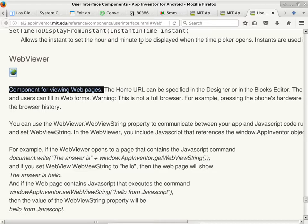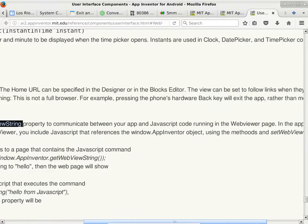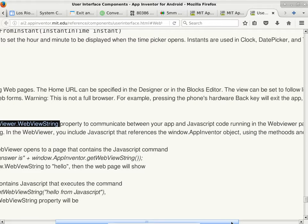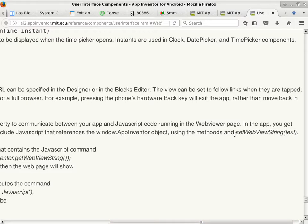Okay. Sure. On the other hand, being able to use JavaScript to run certain things is another reason why the web viewer component is actually useful. So in this case, the explanation is, I would say, on the light side. It doesn't really quite explain. It says right here, you can use the WebViewString property to communicate between your app and JavaScript running in a web viewer page. In the app, you get and set WebViewString. In the web viewer, you include JavaScript that references the window.AppInventor object using the methods getWebViewString and setWebViewString with some text. Okay, so this is all kind of cryptic.